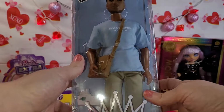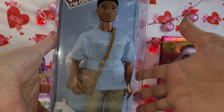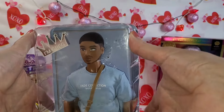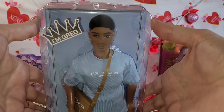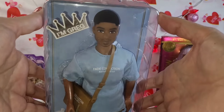I love the shoes. I love the pants. Not so crazy about the shirt, but overall, I really like him. He was $7 on clearance or on sale, I think it was like $7.49, something like that. And they're regularly like $12.99, I believe. So I thought that was a decent deal for him. And I figured before they sold out or weren't around anymore, I'd grab him for my collection.